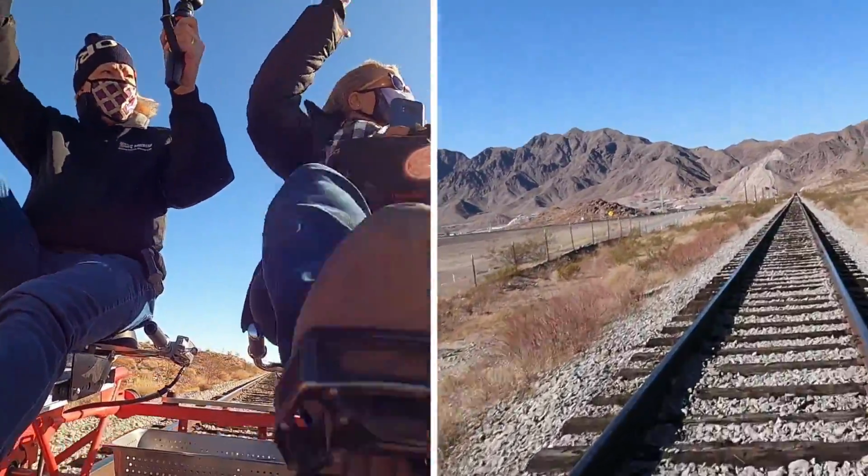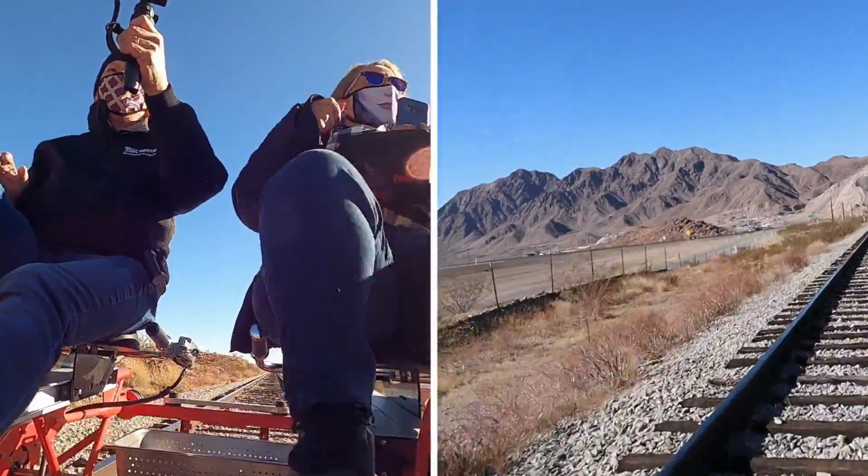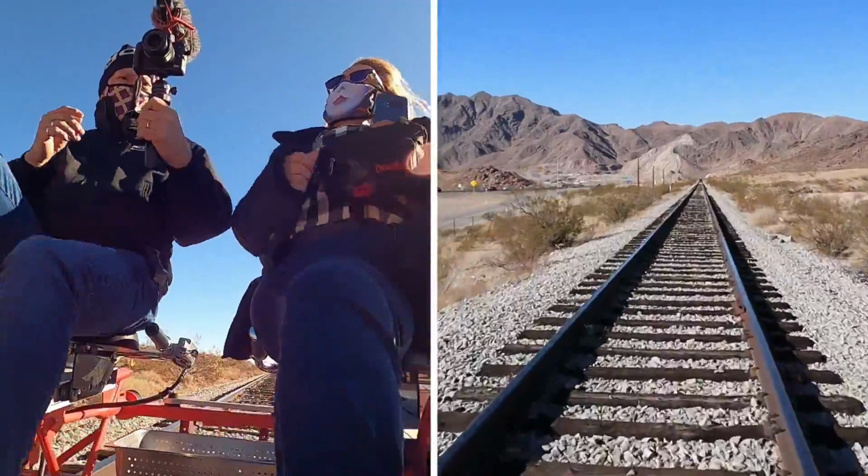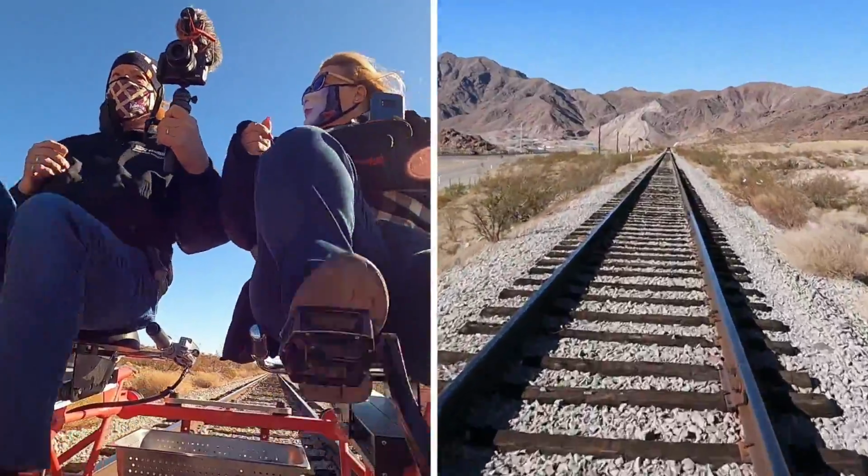People always wave and laugh at the rail bikes, and we have a lot of fun when we're riding them, waving back at the people and smiling and having a good old time.